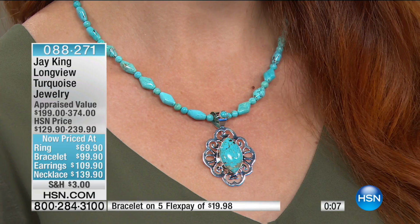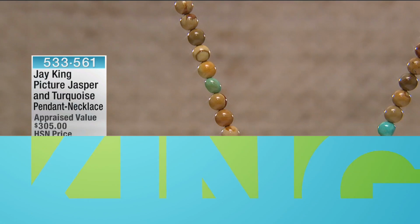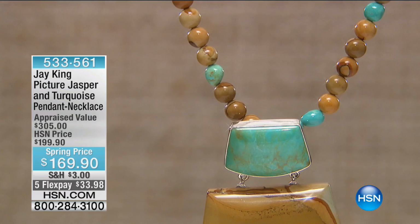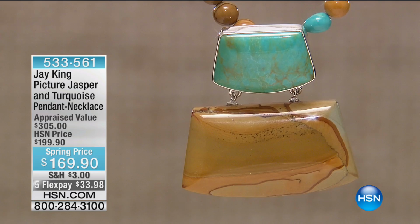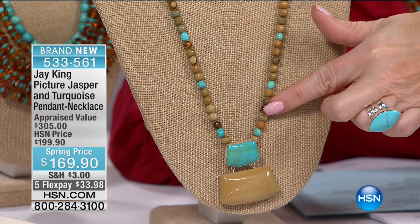But, Jay, now brand new. People wait and wait and wait for everything brand new from Jay. This is our turquoise jasper. Now, you are actually getting the necklace, and the necklace has those beautiful picture jasper and turquoise beads, and then you're getting freeform turquoise, which drops into a big picture jasper. Now look at the way this is connected. This is one of those gorgeous gallery pieces. I love the combination of colors here. I adore the combination of colors because this is so organic in the look.